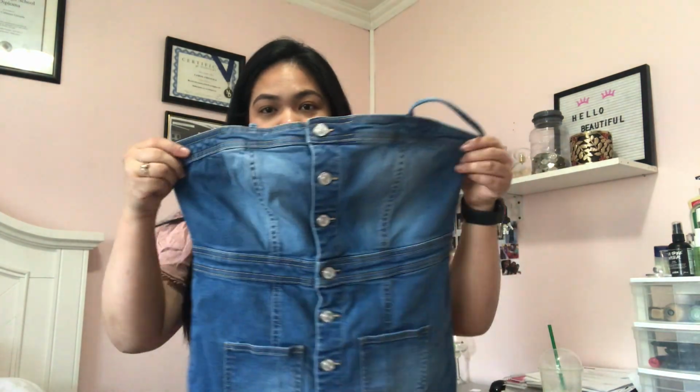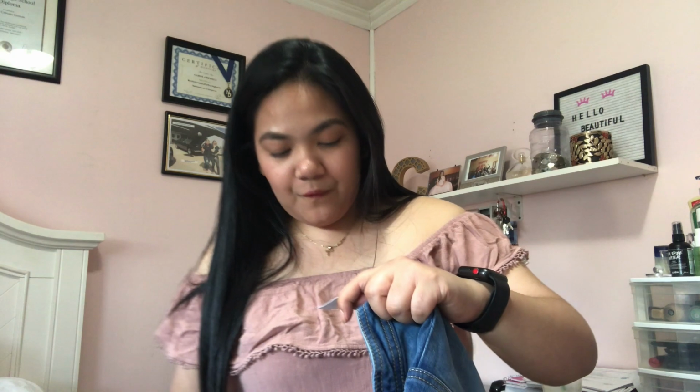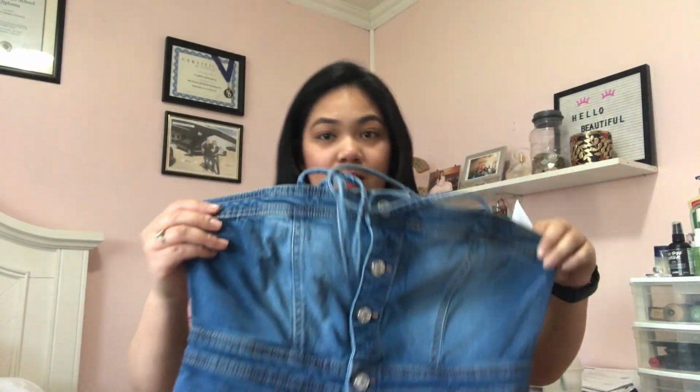And then, the next one, I think this is like my favorite purchase. This one is a denim dress. I got this from $39.90. I got this for $27.93. Ang ganda niya, guys. Sobrang ganda niya. Medyo maluwag siya sa dibdib, very, very light lang naman.